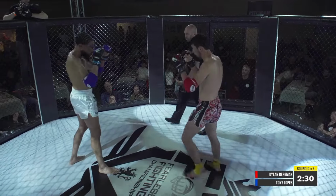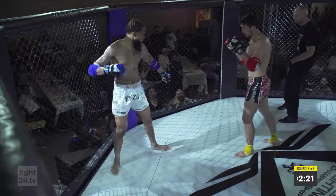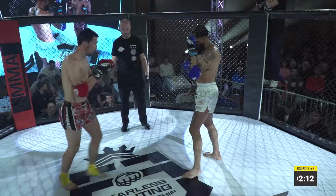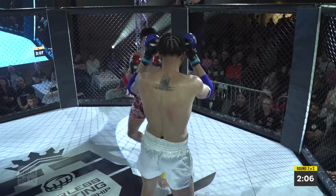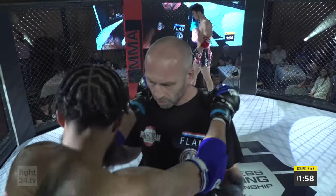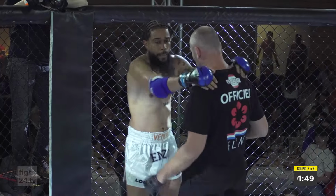Good leg kick. Better. He keeps moving forward and is landing better punches. That was a low blow. Unfortunately, I was not able to see it from the camera angle, but that was definitely a low blow.